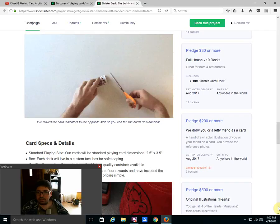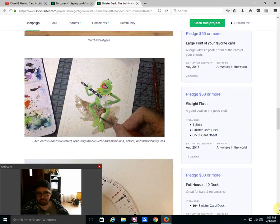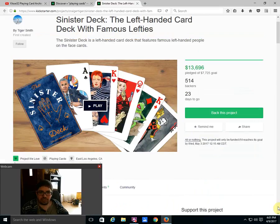But left-handed decks, lefty decks, are not a new thing. There's been some produced before, Bicycle ones. If you're looking for them, you can still find them online, I'm sure. But yeah, that's the back design.